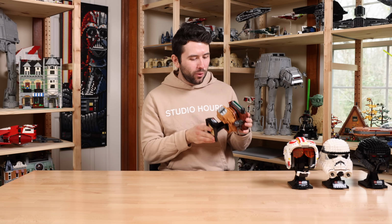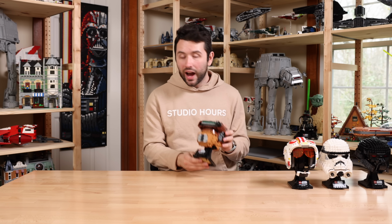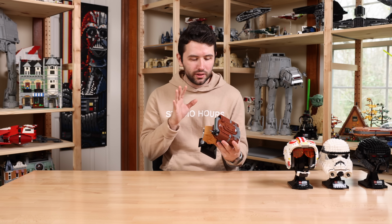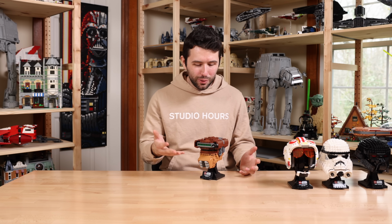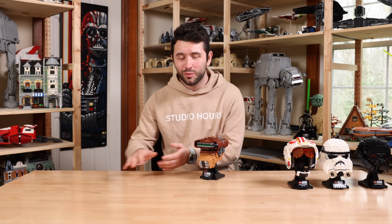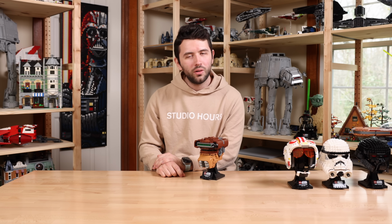All right, so after that, we have one of the newest helmets, Princess Leia Boushh helmet. I think this is a super well-designed helmet, and I said in my review, the details, the techniques are fantastic. It isn't super recognizable. I showed this to my girlfriend. She's like, "Who is this?" I was like, "Oh, it's Princess Leia from that one scene in Return of the Jedi. Don't you remember?" She's like, "No."